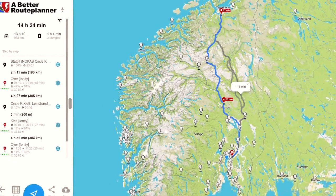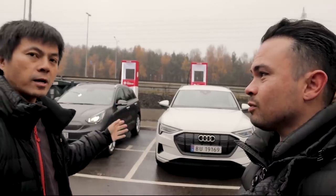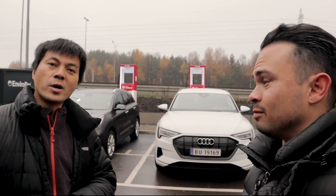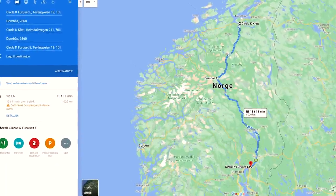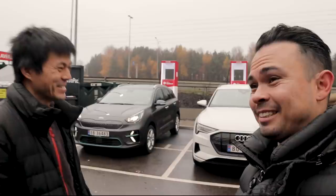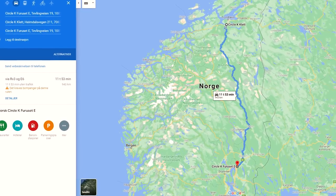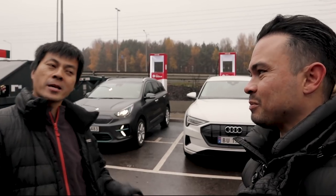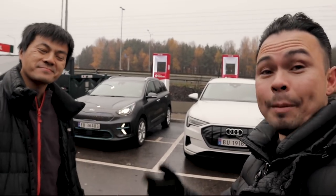And the race is that you will be driving the e-tron. It's obviously a better car, more expensive than the e-Niro, but you will have to take the longer route. Yes. I have a penalty for having a better car. And then I will take the faster, shorter route, but I charge slower. Yeah. So I think it should be an even race. So we're going to Klett and then we're going back again.